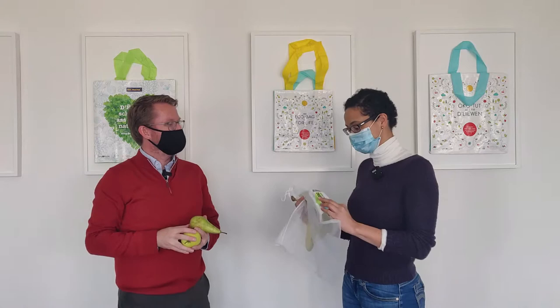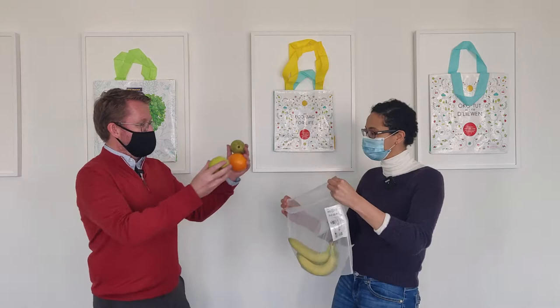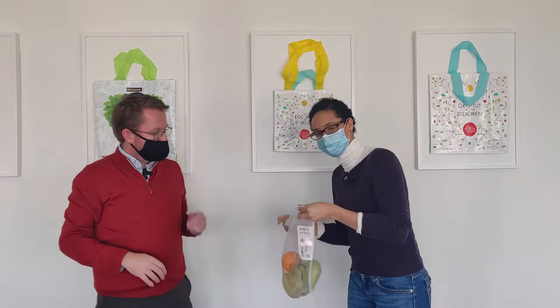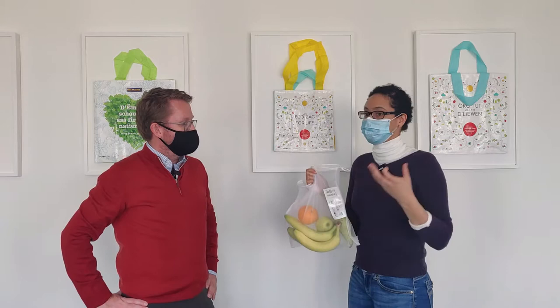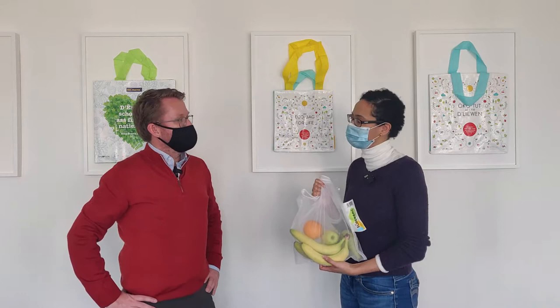It's very easy to use because you can put several fruits and vegetables in it. And it can hold up to 4 kilos in weight, and it's reusable. It's recyclable as well. Washable even, right? Washable, 30 degrees in the washing machine.